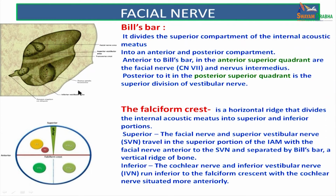The facial nerve and the superior vestibular nerve travel in the superior portion of the internal acoustic meatus, separated by a spicule of bone which is called Bill's bar. The lower segment of the internal acoustic meatus lodges the cochlear nerve and the inferior vestibular nerve.